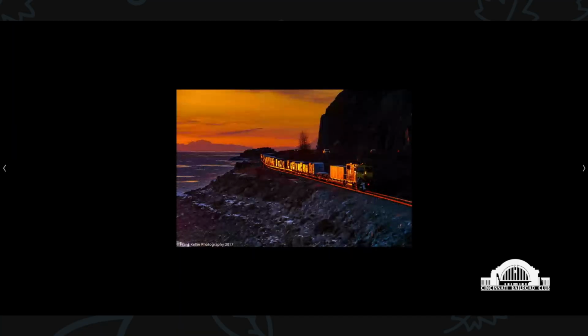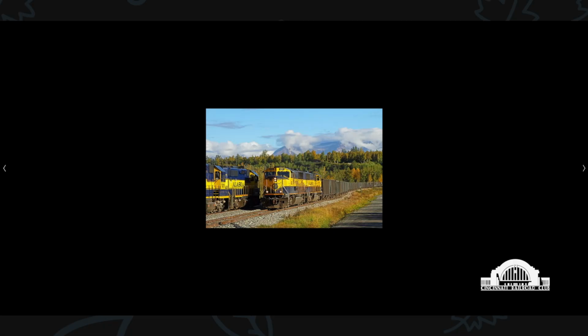Lumber train coming out of that DP unit. That's the Alaska Range. Gravel train before they switched to DP. Two units up ahead, much preferred by myself. They were meeting a passenger train there at that siding.